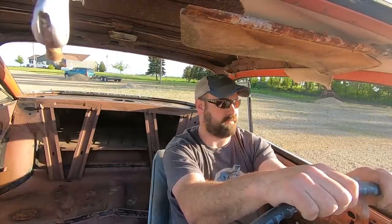Should we take the frame out from underneath that 62 and send it off and get it sandblasted and powder coated and all new bushings and the control arms and that fun stuff? Or should we just keep doing what we're doing here on a budget? I think that's what we're doing. This is the budget build.